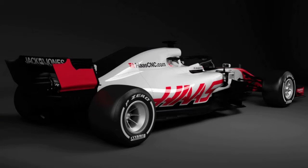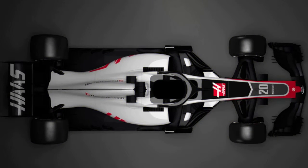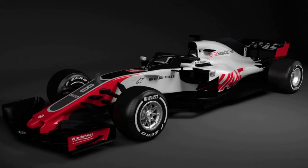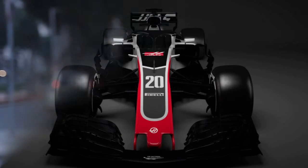It's fresh and bold with the sharp contrast between the white, black and red shades, and it's also simple and easy to read. One other significant design change is that the vertical fin on the back of the car has been shortened. The VF18 will compete in this year's Formula One championship in which Haas, the only American racing team, will attempt to improve its 8th place finish in the constructors' points.